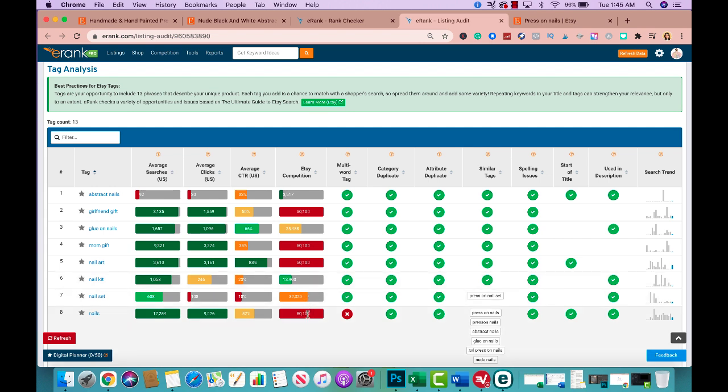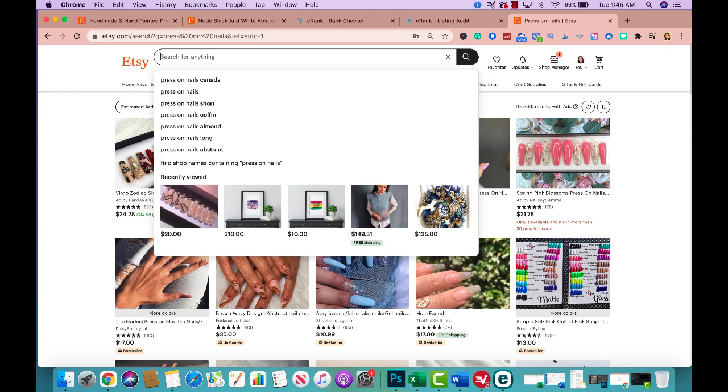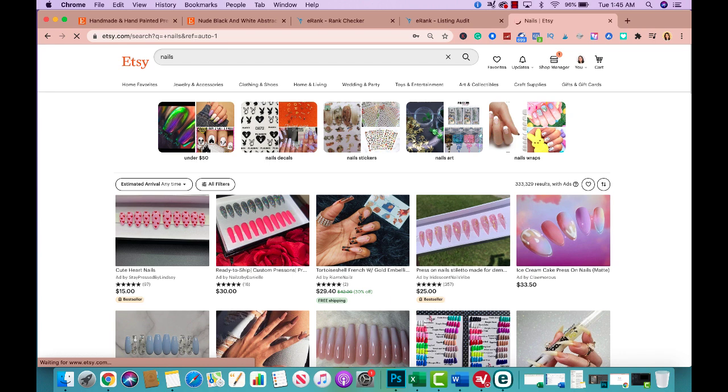But these right here, like this one here, are very competitive. When you just type in the word "nails," just one word, it's better to use long tail keywords. They usually have less search volume, but less competition, and they convert better, because they're more targeted to your customer audience. As you can see, there's 333,000 competing listings using the word "nails," so this one is a little bit competitive.